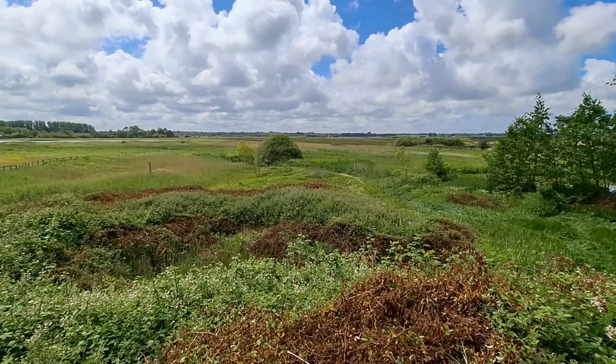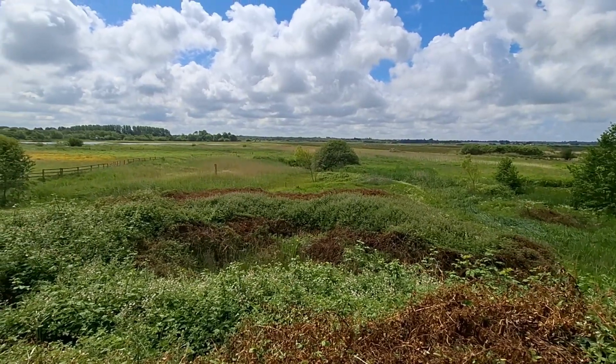This hide's really good because it's elevated, so you get a good view right over all of the wetlands, and you can see for quite a long distance. And I've just had a sighting of a Marsh Harrier.